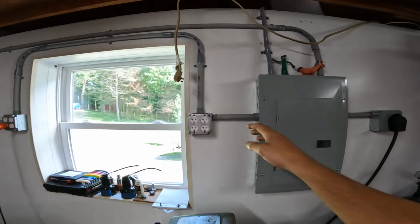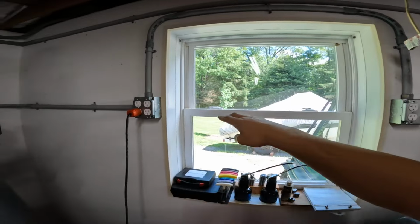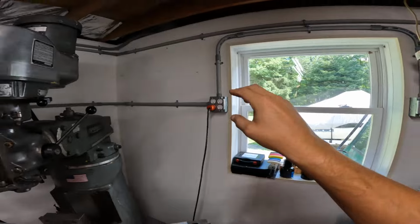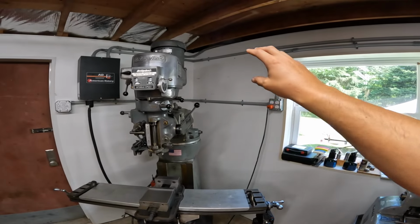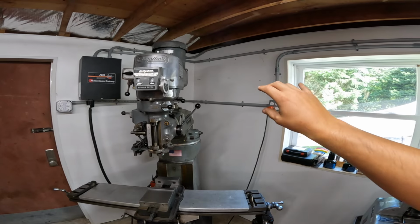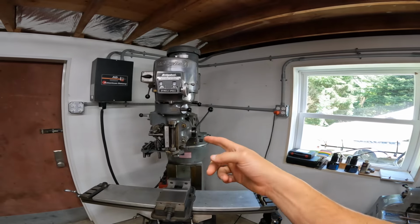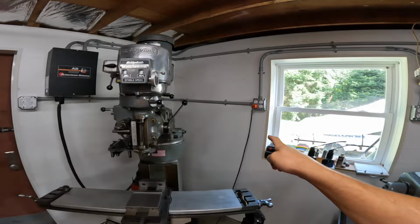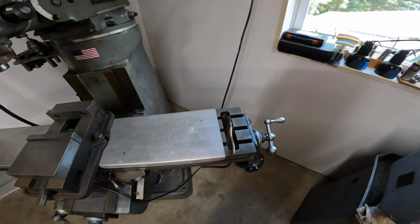I just finished installing this. This four gang box and this four gang box are on their own 20 amp circuit. So those are going to be dedicated to running the eventual DRO for the mill, digital readout, so we can see our position. We don't have one. The one that came with the mill ended up being broken. I tried to repair it. No go. Right now it's running the power feed on the X axis.